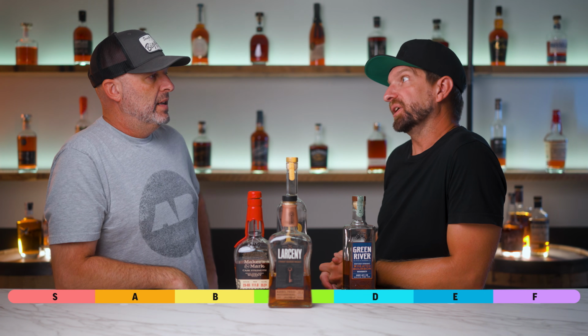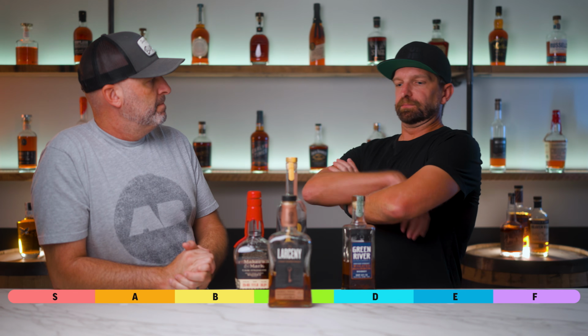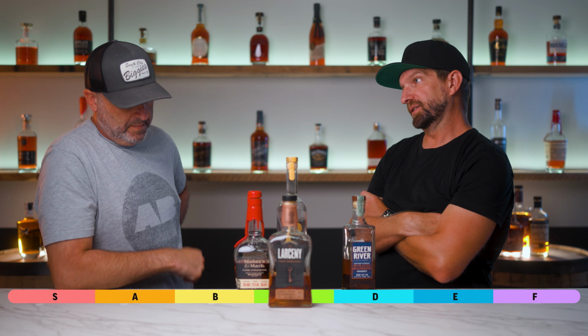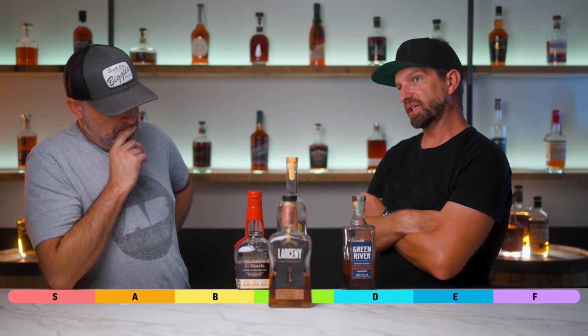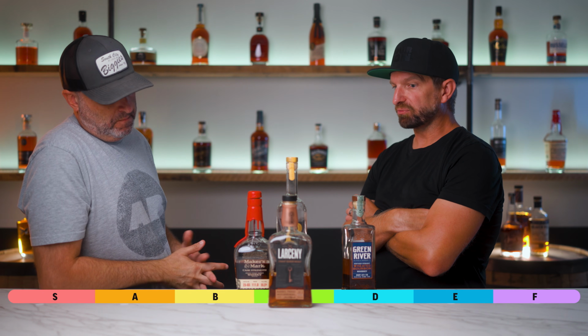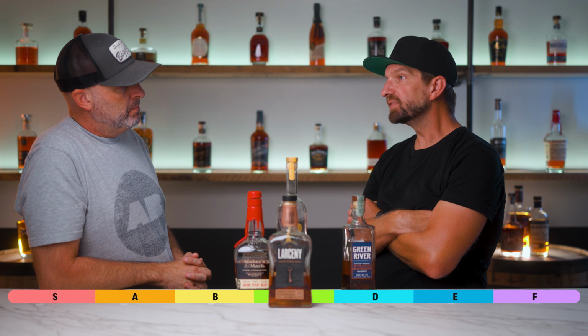Oh, not Pappy. It's the other old dude. The other old dude. Yes. Talk to me. Oh man, Larceny. Larceny might be one of my favorite wheaters. I love the proof. It's not aged long, I would say 6 to 8 years, right? But I think the added proof really helps the flavor and it still punches you in the mouth.